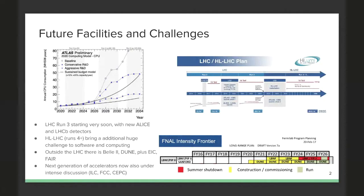And then in about 5 or 6 years' time, we will have the high luminosity LHC, particularly for ATLAS and CMS, which will again renovate their detectors so that they're almost new, particularly the inner detector components, and also increase the trigger rate by about a factor of 10. So a huge increase in both data rate and data complexity, because the instantaneous luminosity will go up as well. So this obviously brings an enormous challenge in terms of software and computing. So that's what's happening at the LHC.